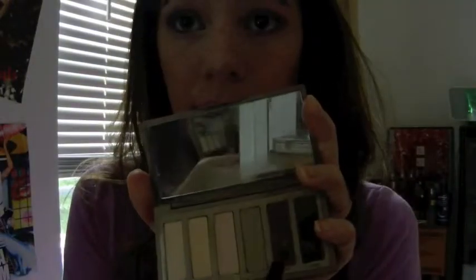And you can go back in with your flat shader brush, not picking up any more product, but whatever product is left on your brush, you can go back in and blend a little bit back into that brown. And I'm going to place that underneath the last lash line. Naked Basic, pick up the color Faint and put that in the outer corner.